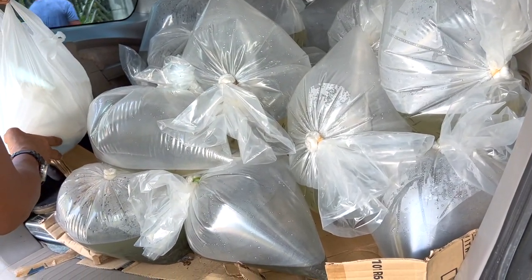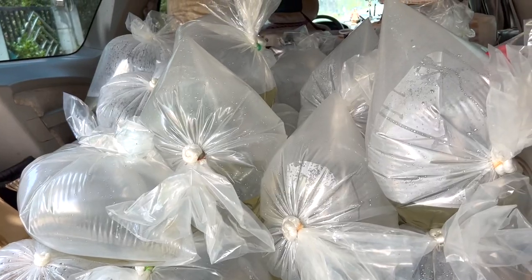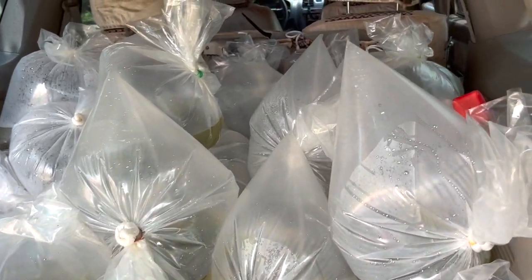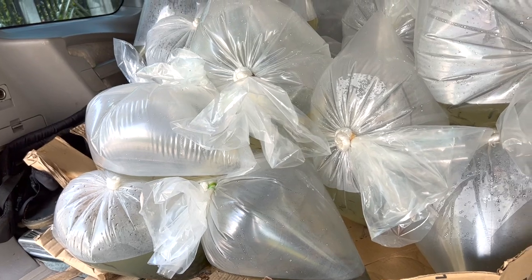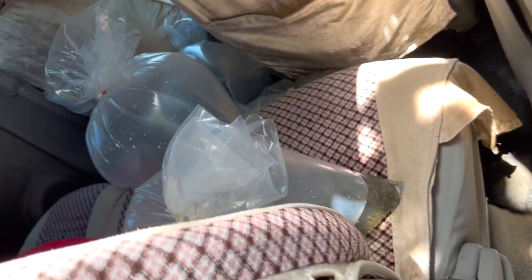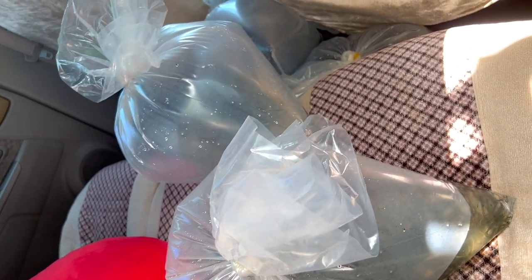So guys, the car looks like this. It's full. Oh my gosh. This is how we are going to transport this. And also here. Ta-da! And more coming.